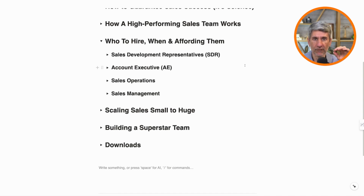You might have a full-on sales team, and you might want to tweak how you're hiring. You might have just yourself. Regardless of that, you have to understand all of these roles, because if you don't have all of them, somebody is doing these things or isn't, and that's why you're not effective with sales.